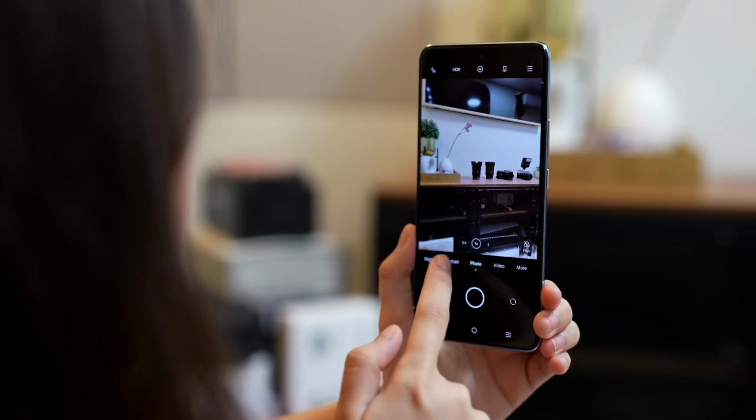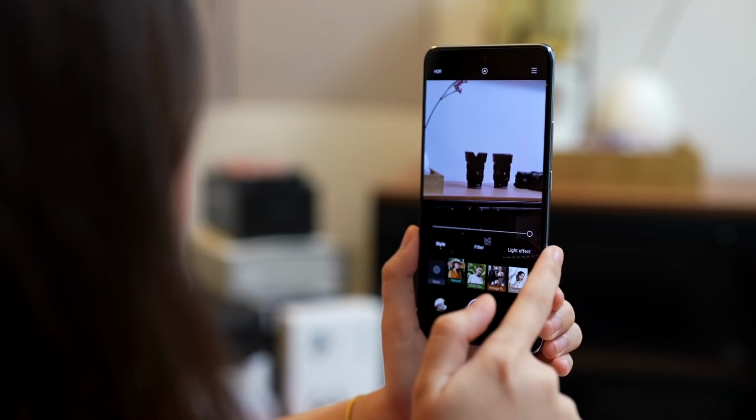Now actually, the thing about this phone, ang pinaka natuwa or pinaka-impressive dito ay yung kanyang portrait shots.